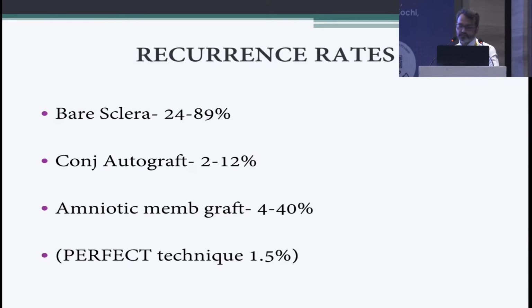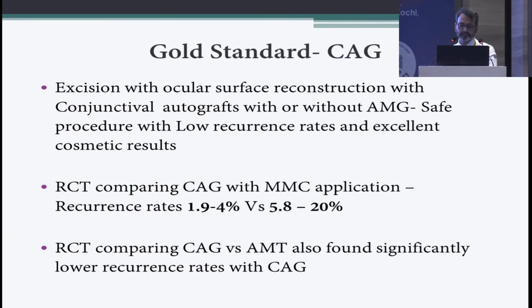Recurrence rate with bare sclera touches the roof actually, 24 to 89% in different studies; conjunctival autograft 2 to 12%. Amniotic membrane graft has also been used instead of conjunctival autograft, and the reported percentage is again 4 to 40% in different studies. There is a perfect technique, which I will be talking about, which has significantly reduced the recurrence rate to around 1.5%. The gold standard technique is excision with ocular surface reconstruction, with conjunctival autografts, with or without amniotic membrane graft. It is a very safe procedure with low recurrence rates and excellent cosmetic results that Dr. Sunil discussed.